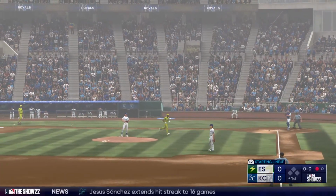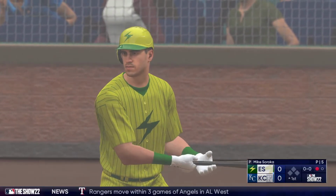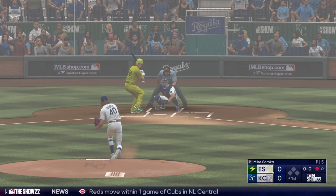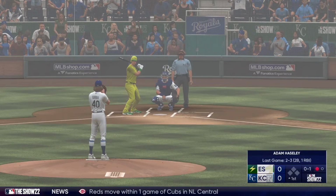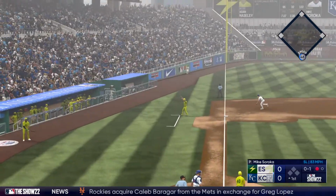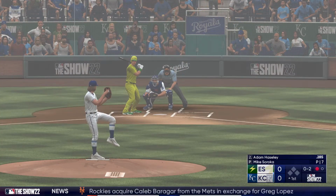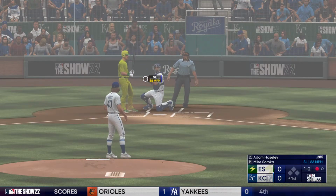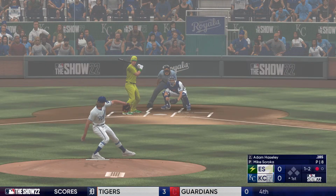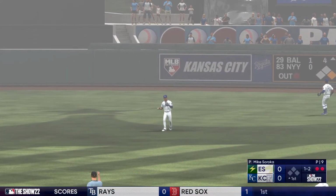Batting second, the designated hitter, Adam Hazley digs in now. First pitch, and that's in for a strike. No score, just getting started, top of the first. Fought off foul. And here it comes. Good eye right there. 1 ball, 2 strikes to count. And that one in the air, center field. Moreno pulls it down, and there are 2 outs.